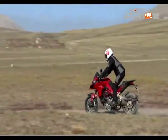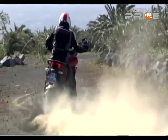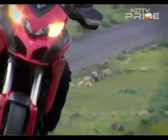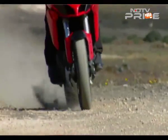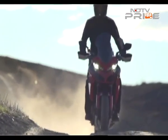Overall, our 320-kilometer ride around the Golden Triangle in Thailand included road surfaces varying from super smooth with minor undulations to broken patches, and the bike sailed through these conditions with full marks.